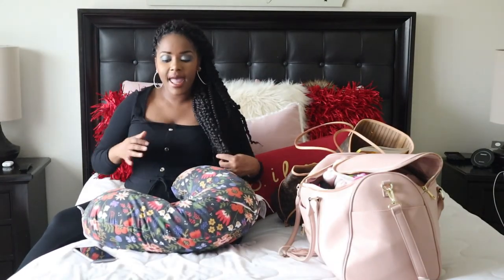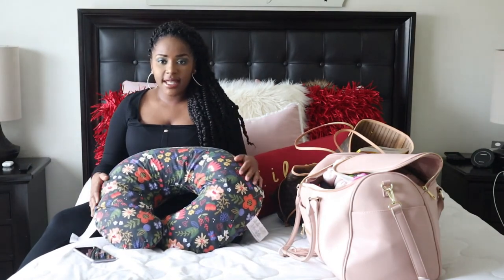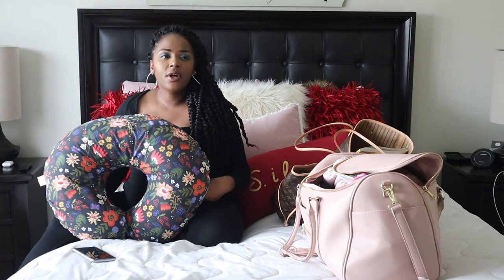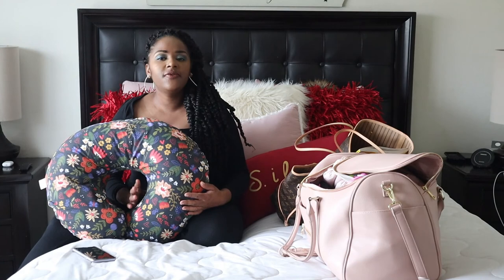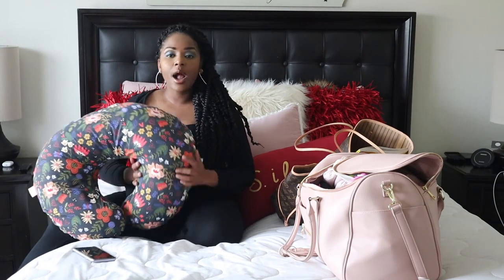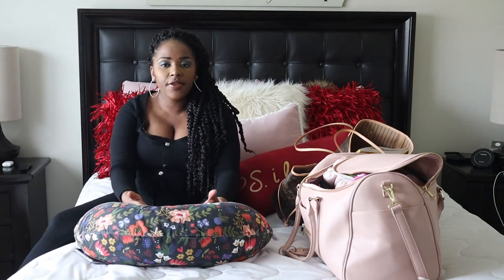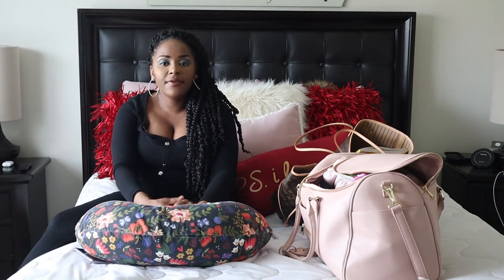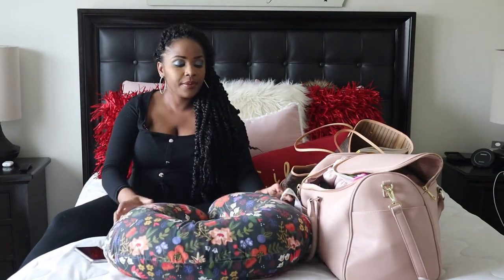So since we've concluded what's in our bags, I'm going to just go ahead and show you guys some additional things that were helpful for me when I had Dallas. This is the Boppy Pillow. I do not plan on breastfeeding. I know a lot of people will use these for breastfeeding, but this was very good for actually propping the baby up to take pictures or just to sit her there, you know, so you don't have to hold her the entire time. So I am going to be taking the Boppy Pillow with me.